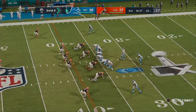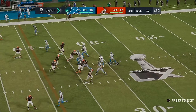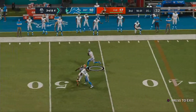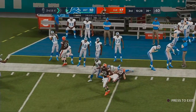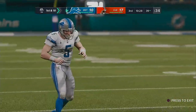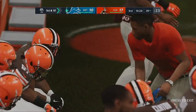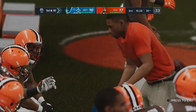Now they face a 3rd down and 4 after that incompletion on 2nd down. Operating from the gun, Hicks rolling to his right. He may try and run for this. And he's going to be out of bounds, but not before he takes it inside the 40. Big yardage there on the scramble. It gets him a 1st down. Now that definitely hurts because the mindset is getting a 3 and out there, and they don't get it done. They give up the scramble and a pickup for a 1st down.